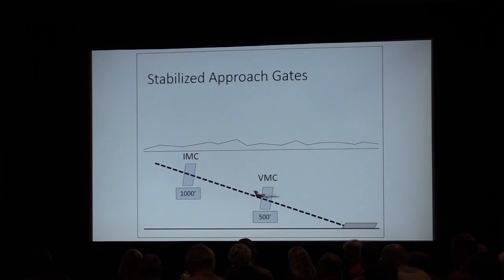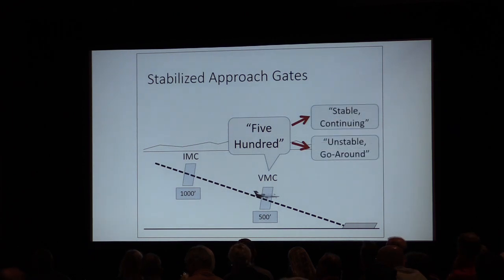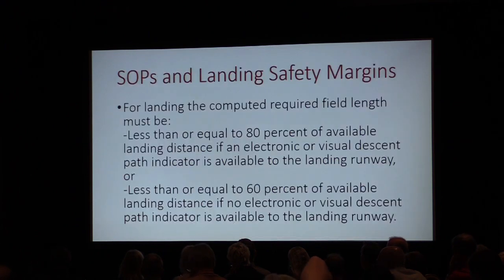Thinking about that 500 feet in VMC that we talked about, a lot of our systems will generate a 500-foot wall call. So that should be a good prompt to tell yourself one of two things. Either I'm stable, I can continue and meet all that criteria, or I'm unstable, I'm doing the go-around. And it's really hard to think on the fly, right? So we want to try to take as much of the decision out of this and make it a pretty simple binary process. Further? Charlie.